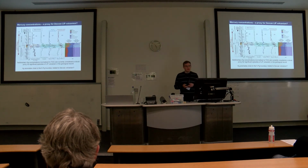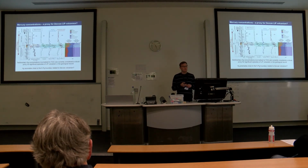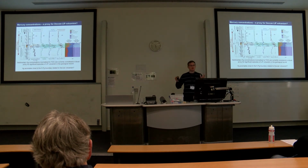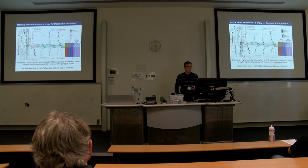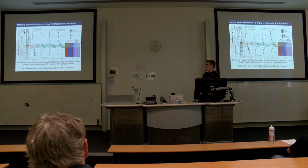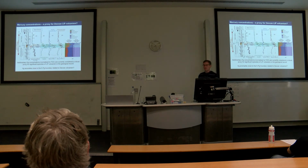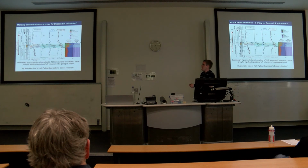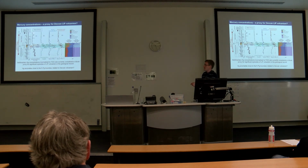One other thing we've done is some sedimentary geochemistry. We've looked at mercury concentrations in these sections, and mercury is one of those really trendy proxies in mass extinction research at the moment because it's considered a robust proxy for LIP volcanism. And of course, if we're thinking about whether the KPG extinction was related to the Deccan volcanism, this is a plot from Font et al.